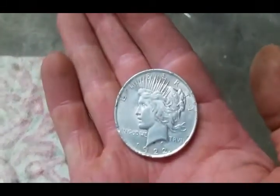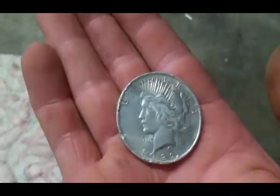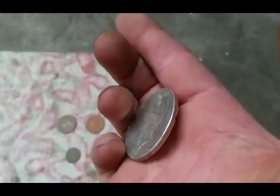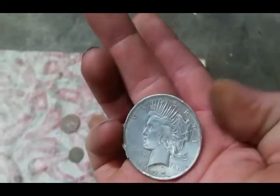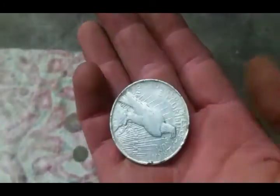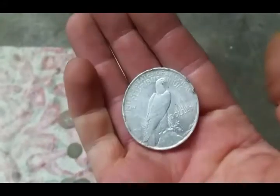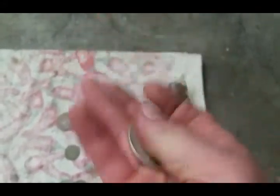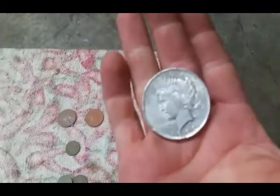1922 Peace dollar. She's kind of beat. I don't know if it got beat before it went in the ground or got beat while it was in the ground. Hard telling. The edge is pretty bad shape, but I don't really care. That is number 2 silver dollar that I have found. The other one would happen to be a 21 Morgan.